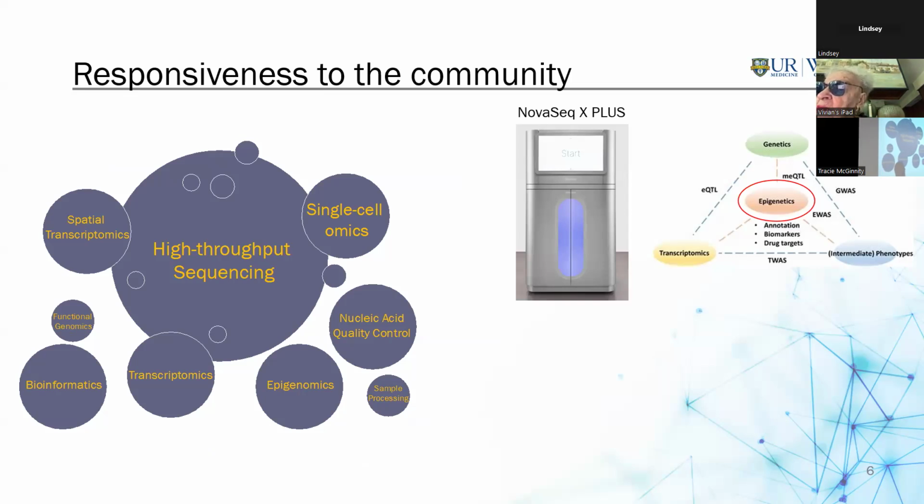One of the common feedbacks we always get is we need to reduce costs. Things are too expensive. We want things to be faster. We want things to be cheaper. So in response to that, we were able to secure an Illumina NovaSeq X sequencer. It's the state of the art, the newest sequencer from Illumina. It allows you to sequence whole genomes in 36 hours. It allows you to have the cheapest per base of any sequencing technology.